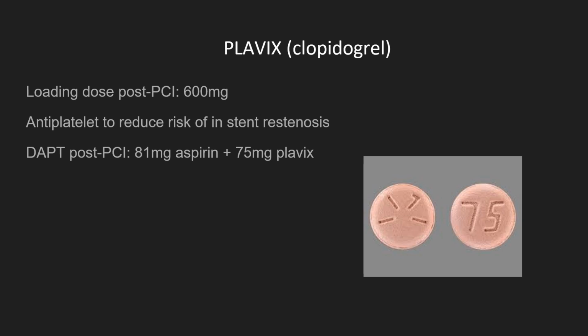And usually for 6 months to a year, more likely a year, patients will be on dual antiplatelet therapy, and this consists of 81 milligrams of aspirin and 75 milligrams of Plavix. If for some reason the patient is unable to get Plavix or can't tolerate it, they could take things such as Effient or Brilinta, but that will be up to the provider and at their discretion.